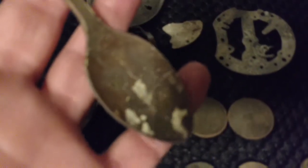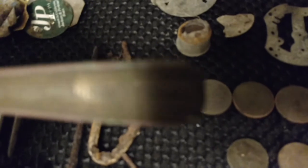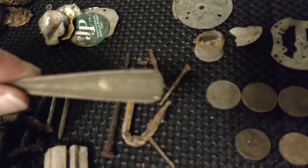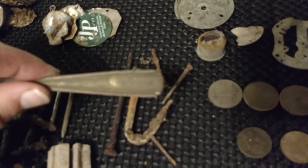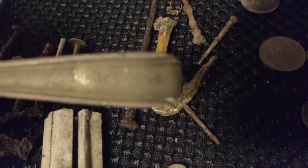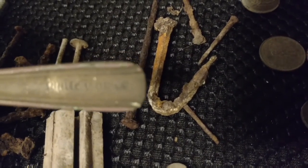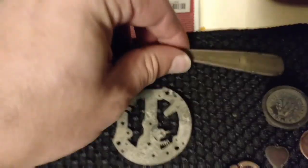This was that spoon that I got on that first hunt last week. I don't know if I can get it to focus, but I'm going to pull it back a little. It says White Tower. I got a couple of pictures of it, but of course it's not going to focus now that I'm doing the video, right? Maybe you can see it. Anyway, it says White Tower. I don't think it's too old or anything.